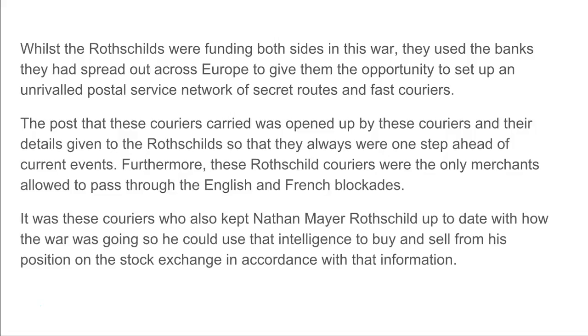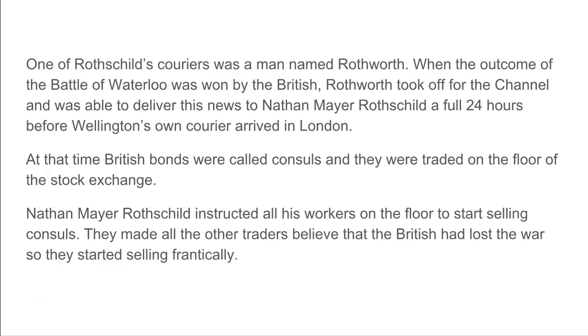It was these couriers who also kept Nathan Mayer Rothschild up to date with how the war was going, so he could use that intelligence to buy and sell from his position on the stock exchange in accordance with that information. One of the Rothschilds' couriers was a man named Rothworth. When the outcome of the Battle of Waterloo was won by the British, Rothworth took off for the Channel and was able to deliver the news to Nathan Mayer Rothschild a full 24 hours before Wellington's own courier arrived in London.